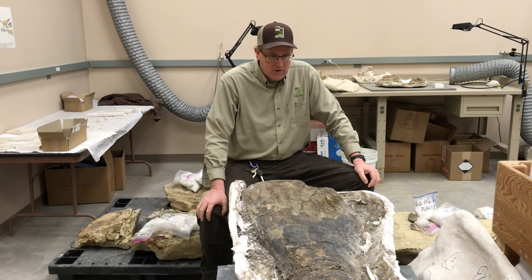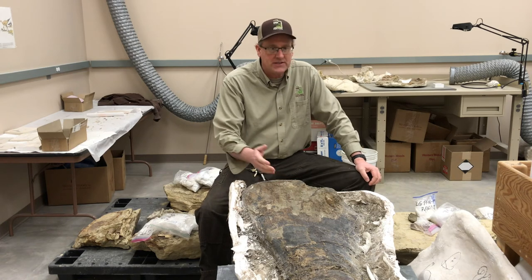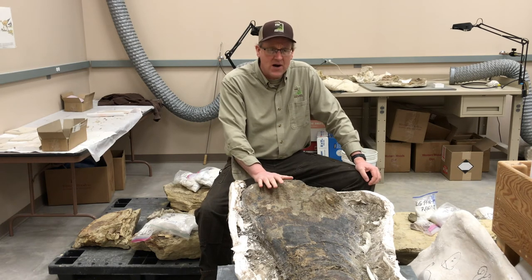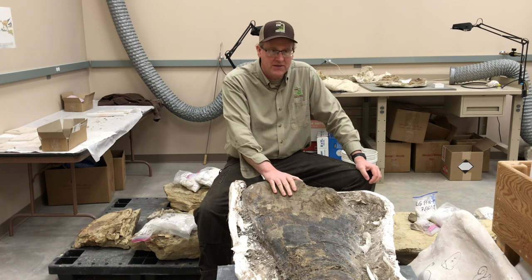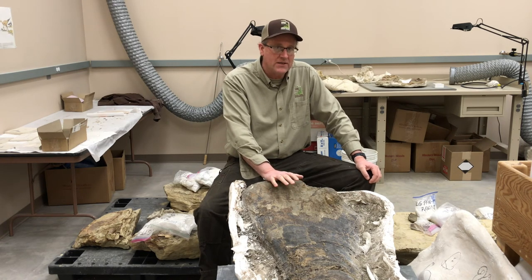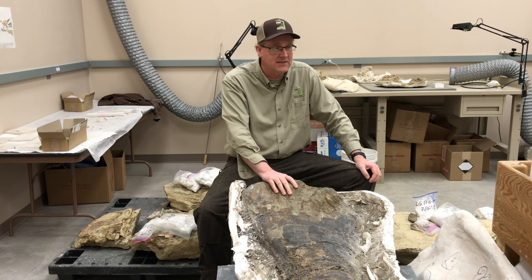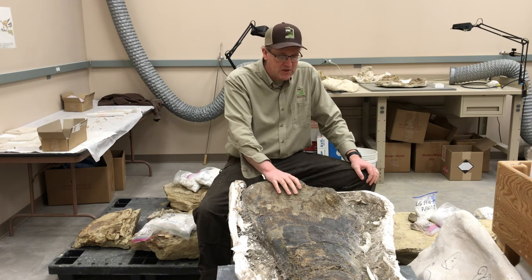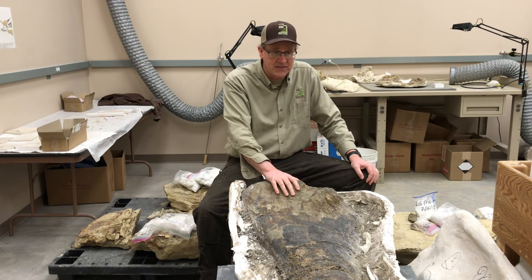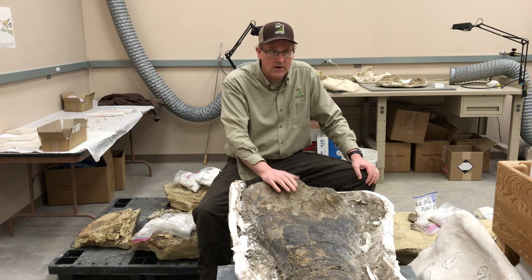Probably about the most interesting thing about this find, other than just that Brachiosaurus is very rare, is that there have only been two humeri of Brachiosaurus found previously. This is only the third one that's ever been found, and that's in the past 120 years. So it's been over 60 years since anyone's seen one of these in the field. So it's particularly a rare element among a rare beast.